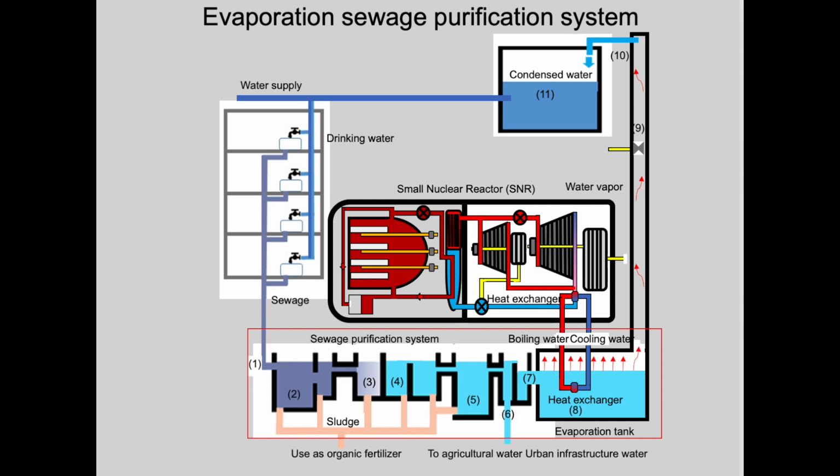The dirty water is sent to a purification center. Then the water is heated and turned into vapor. The vapor travels through a pipe to be cooled down into water again. This makes reusable living water.